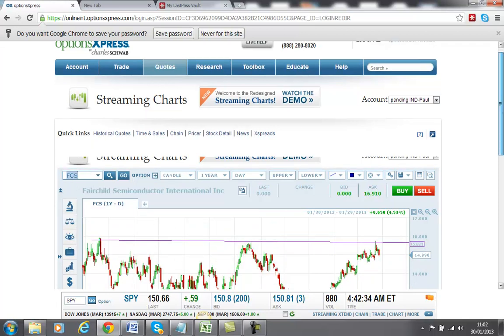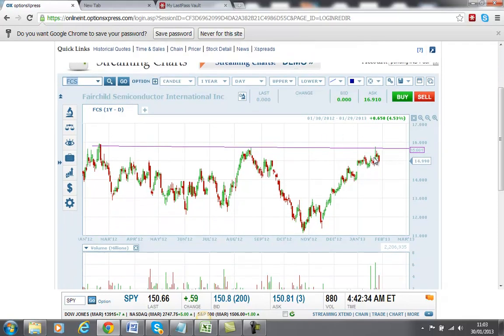FCS, again, a nice area of resistance, but it seems to have broken through already. You see, the strategy works, folks. You've just got to get the timing right. But that's got a pretty decent range on it as well.